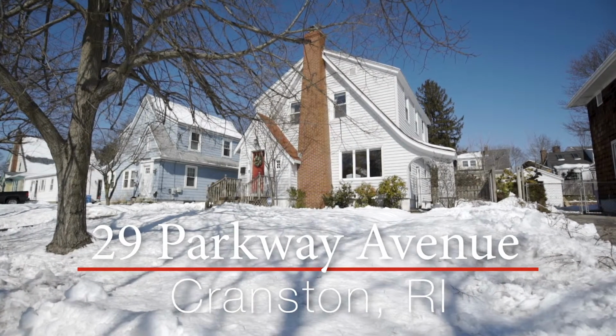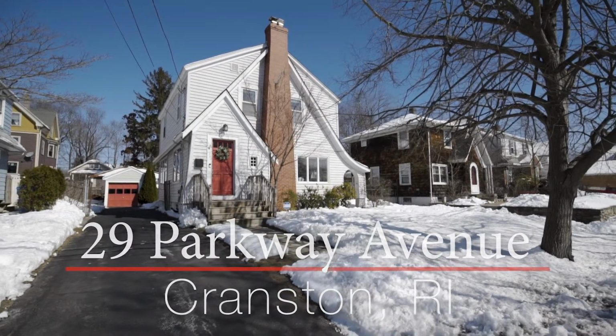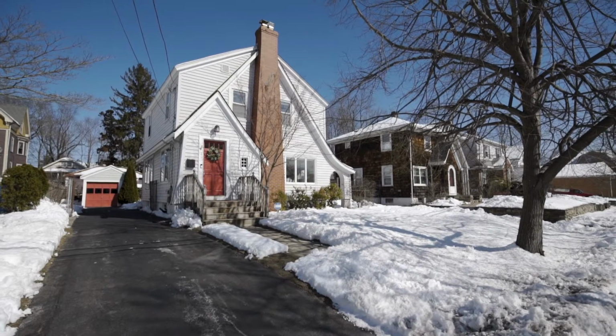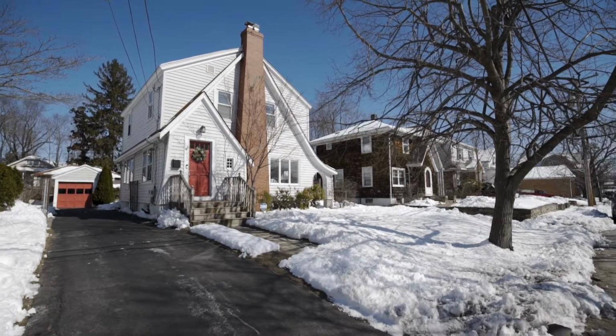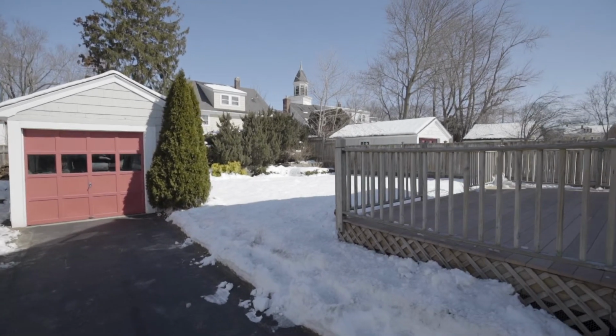Set right in the heart of Pawtuxet Village in Cranston, this gorgeous Colonial offers hardwood floors throughout its flowing floor plan. Take advantage of the one-car garage and the lovely gardens with mature plantings.